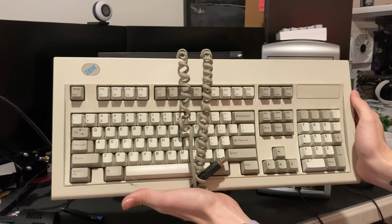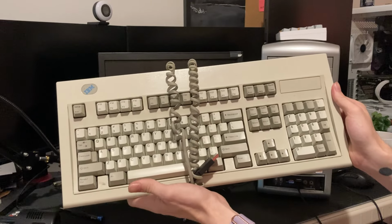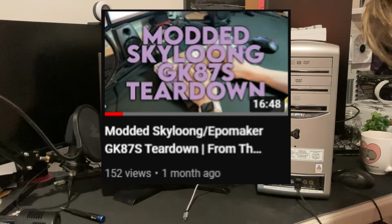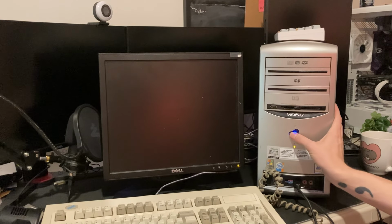I don't think I need to tell you what this is, but it's the only keyboard that I own that actually has an F row. I'm not joking. I don't own any keyboards with a function row. I only own like 60 and 65%, maybe an 80 somewhere. I don't own anything with an F row. Let's just kick this thing on. Let's plug it back in and then kick this thing on.